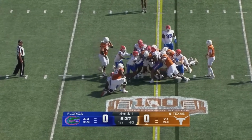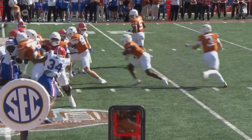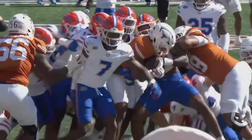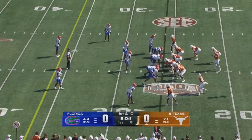And that surge by Gibson, the true freshman, after the initial... Take the jet sweep to the true freshman Mingo. They give it to Gibson, who's from Gainesville, Florida. And initially it looked like Florida had stopped him up front. But good physical running, and what a gamble early.